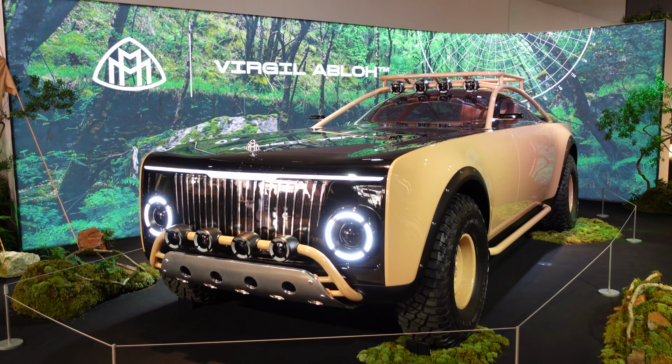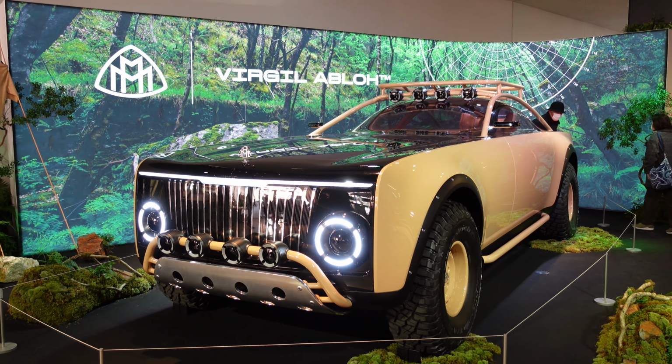Alright guys, quick stop at the Mercedes Lifestyle Boutique in Tokyo. We've got the Virgil Abloh Project Maybach. Look at this thing. I'm pretty sure this is a one-off. I don't think it's based on any sort of chassis, but it's just this wild concept that the late Off-White fashion designer basically created himself, as far as I know.